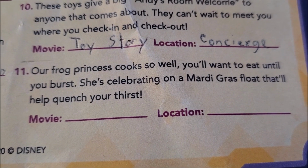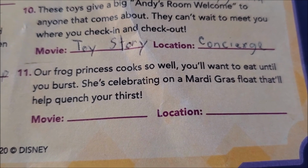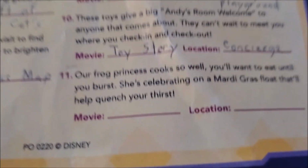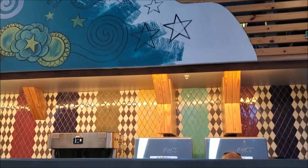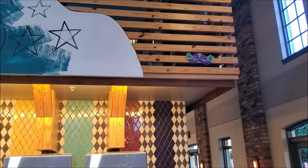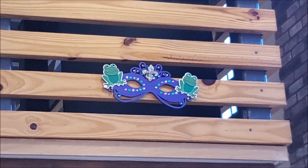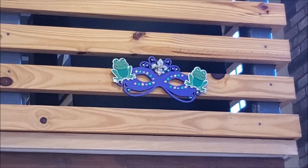She's celebrating on the Mardi Gras float that'll help quench your thirst. So the place to quench your thirst is the drink station float. And there it is, the two froggies sitting together. For the Princess and the Frog.